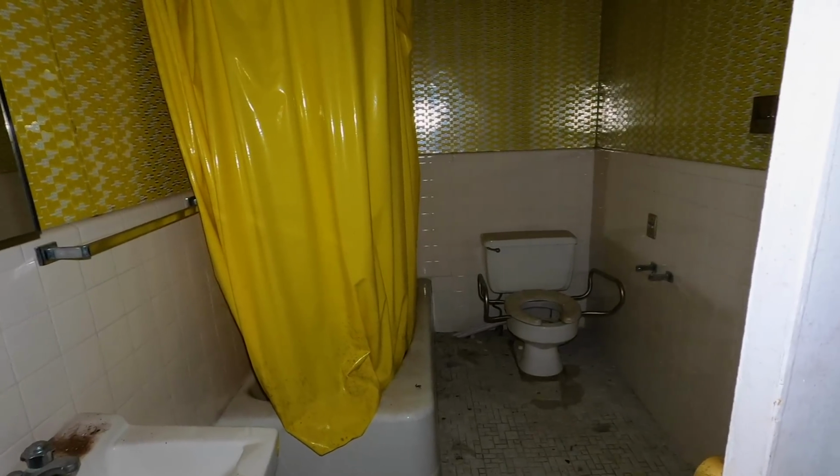This is another really cool bathroom that we love to see. It's like this super bright yellow, rubbery curtain and weird pattern on the wall. Very strong Pennywise vibes out here.